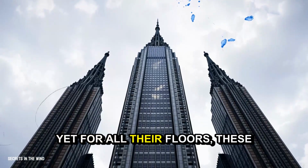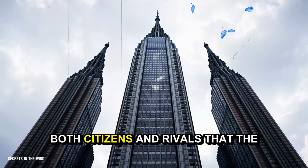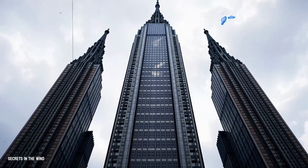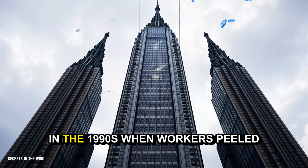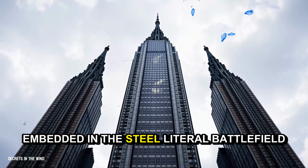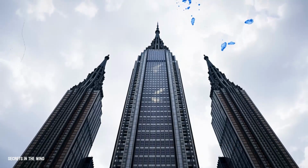Yet for all their flaws, these buildings achieved their true purpose, convincing both citizens and rivals that the USSR could outbuild, out-engineer, and out-dream the West. The ultimate irony came during renovations in the 1990s, when workers peeled back facades to find wartime shrapnel embedded in the steel, literal battlefield scars disguised under layers of plaster.